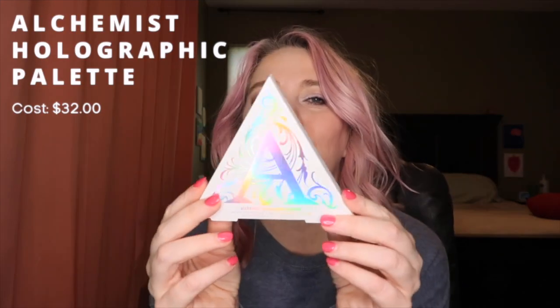This is the Alchemist, is that what it is? Alchemist holographic palette. And I saw some videos. I mean, I'm old to the game, obviously. I've been using the same skincare and makeup from a company for the past 5 years that I was selling, and I have nothing against the company, nothing against the products. I just wanted to try to find some new fun things. I wanted to branch out because I felt like I was being limited, and this is the reason why, because I want to try fun things like this. I know this product came out a few years ago and lots of people tried it, lots of people loved it, and now I get to try it, and the package is really cool. Looks so nice, so I'm excited to try that.